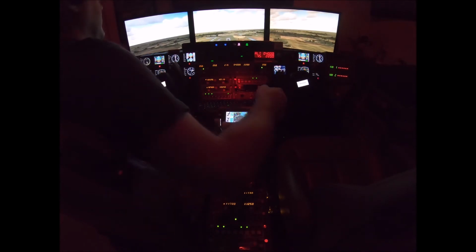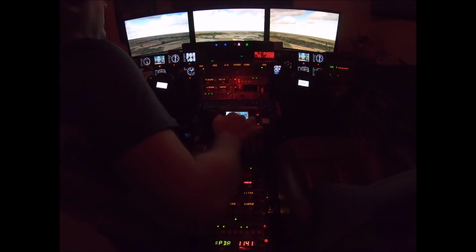400 above. Flaps are coming up. Flaps are up and indicated. We've got a good stable climb.